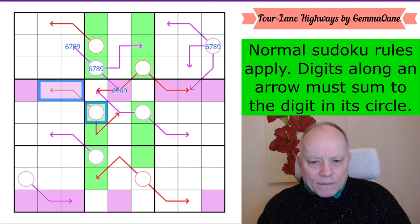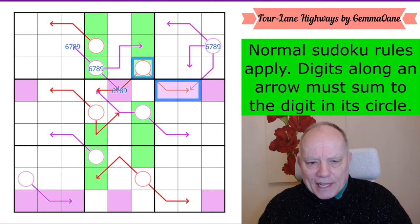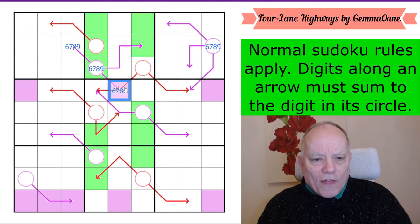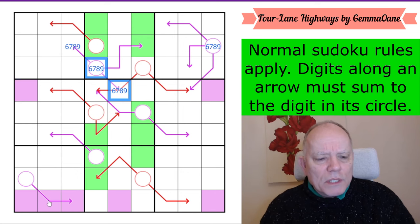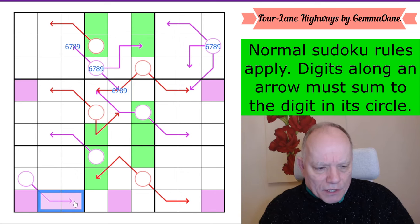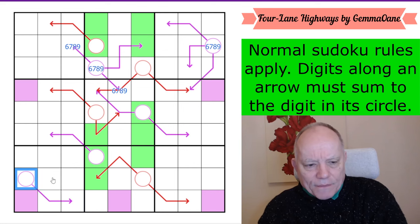Those two add up to that cell. Those two add up to that cell. That one adds up to that one. So we are getting some eliminations. Probably not enough to go on, but we have many more green cells than purple. I could also convert those two into a single purple cell there, and I'm going to do that.